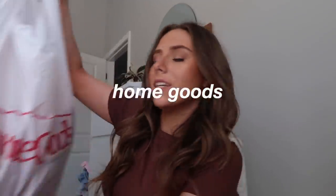Start with Home Goods. Actually only got two things. I got these little kitchen towels. Kind of unnecessary, to be honest. I feel like I am always using kitchen towels. I just always have one setting out to dry my hands. These ones are actually really, really soft and just nice to have setting out, and they're also cute and fall.